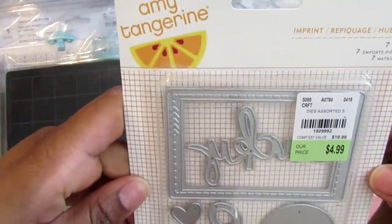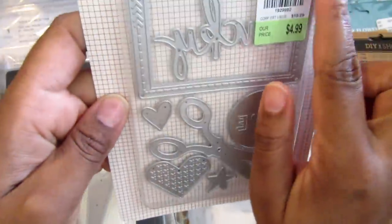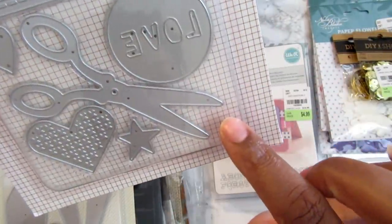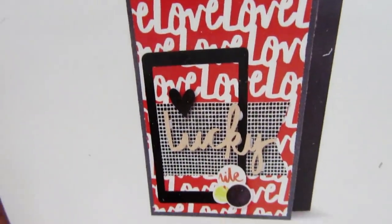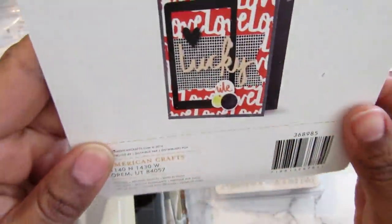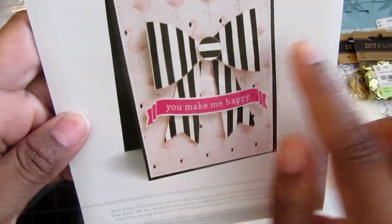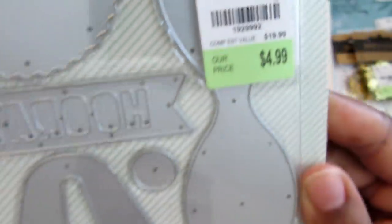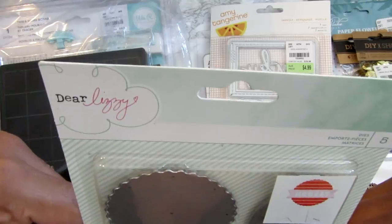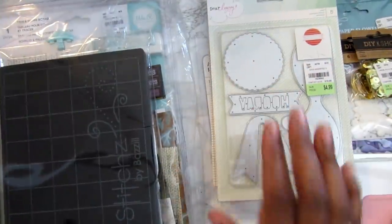And then I found this Amy Tangerine, and it says Lucky, and it has this border around it, and then love and some scissors and hearts. And there's a good showing of what that looks like. So I thought that this was cute. And then I was so happy to find this bow die here. And here's the number on here. And this is another Dear Lizzie. That was it for the dies.